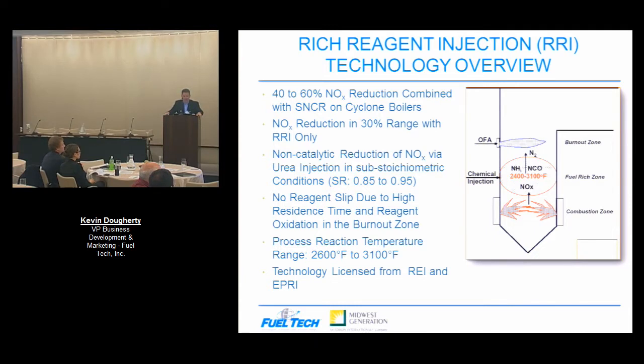With RRI, you're injecting urea in substoichiometric conditions, and essentially you're burning out with the overfire air over the top once you come out of the cyclone barrels, achieving some very good NOx reductions. The one benefit is it's got a higher NSR. When we say normalized stoichiometric ratio, that's about the ratio of nitrogen compounds to NOx. It's probably twice that of an SNCR system.